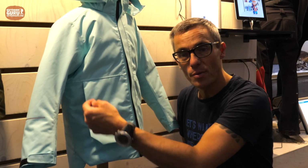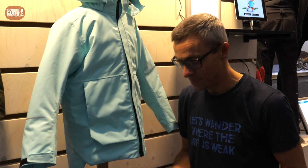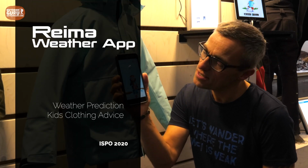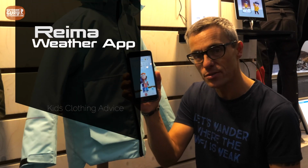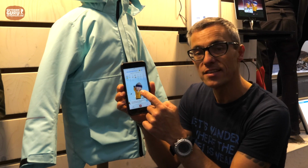So that means that if you open the zip, nothing will fall out, which is, in the case of children, of course, very handy. And the other one is this app. It's the Reima Weather App. It tells you, in relation to the weather circumstances, how you should dress your kit. And you can change into activities.